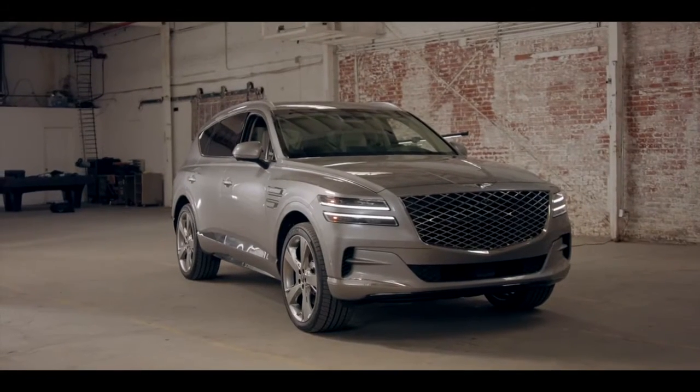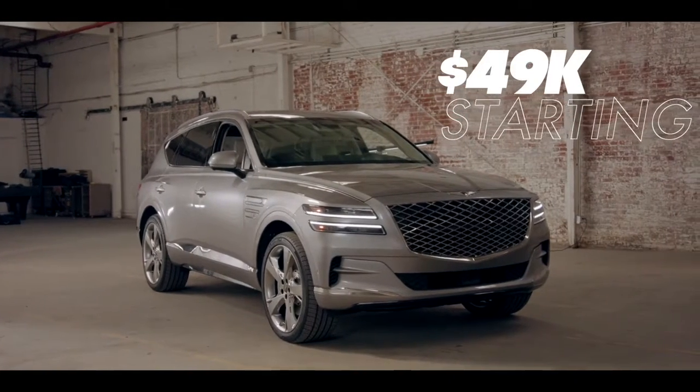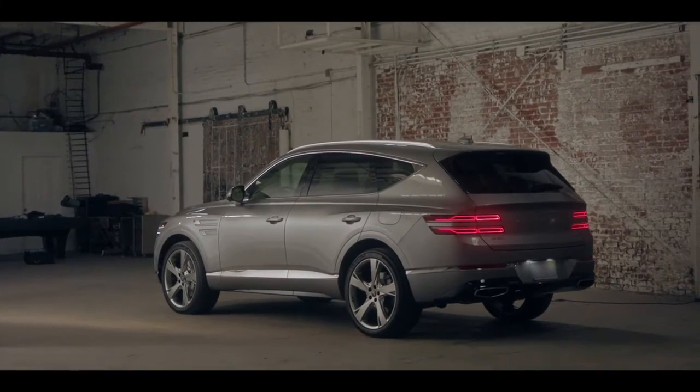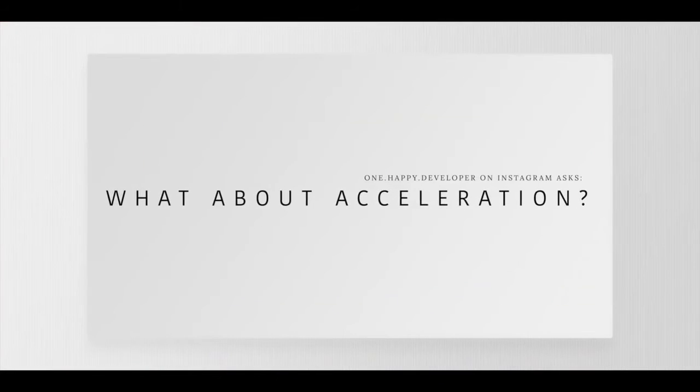And the big thing about it too is the price. You're looking at $49,000 starting. And with that feature list at starting, you're already getting a lot of value for a car without sacrificing anything in the premium category.